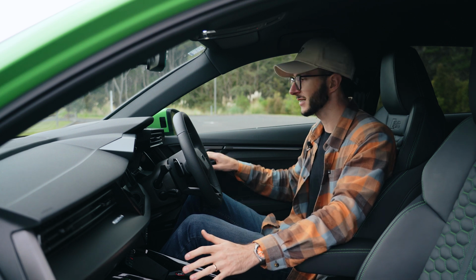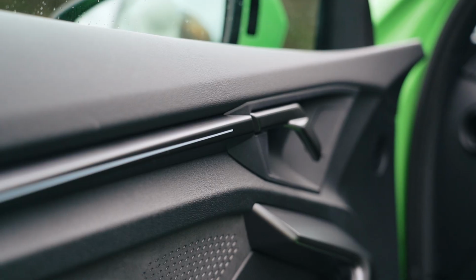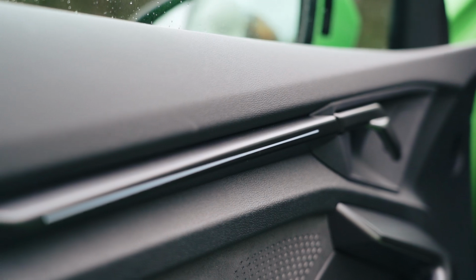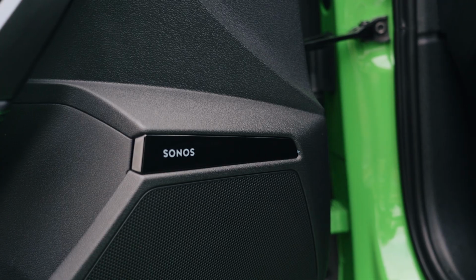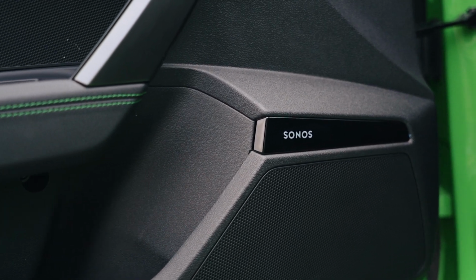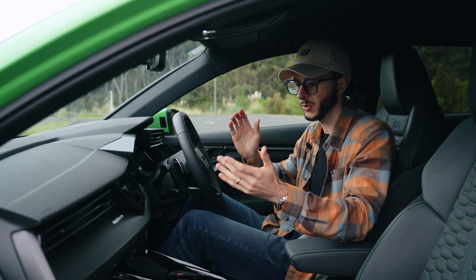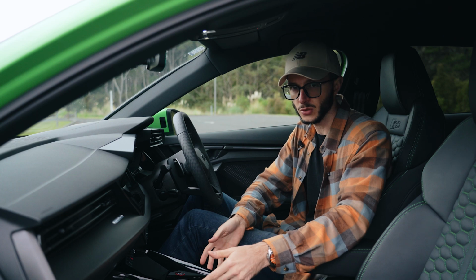It is very clear that they reused as much as they could from the door cards in here, which makes some bits of it quite scratchy. The fact that you don't get lining inside of the quite generous door bins, and then of course many things that have to do with the dashboard. I still have a big gripe, and I know that I sound like a broken record at this point, with all the shiny black plastic that is used here in the center console.